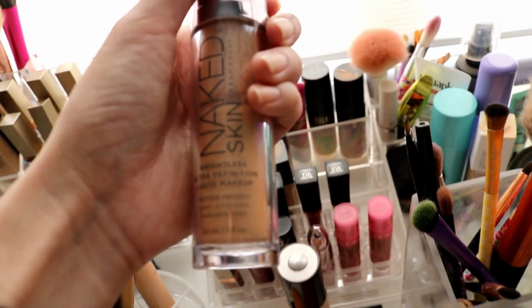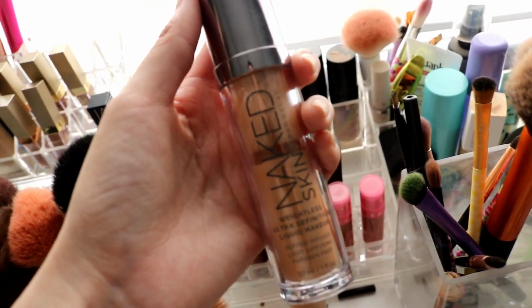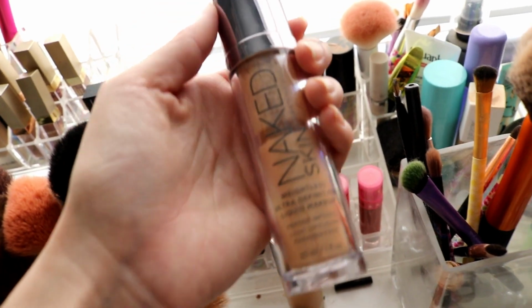So I did buy 2 of them. One I don't think is in my shade, so I bought another one. So I kept one for when I was tanner, and I bought a new one for when I was lighter, but like I said, I don't wear this foundation at all, so I really need to toss these.